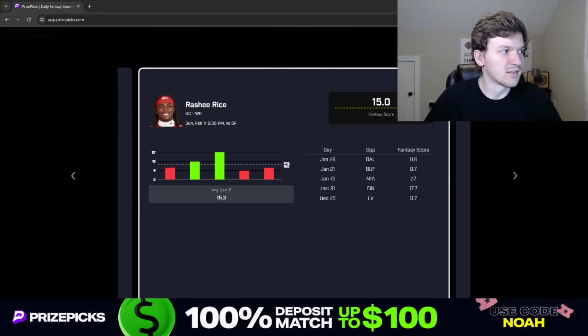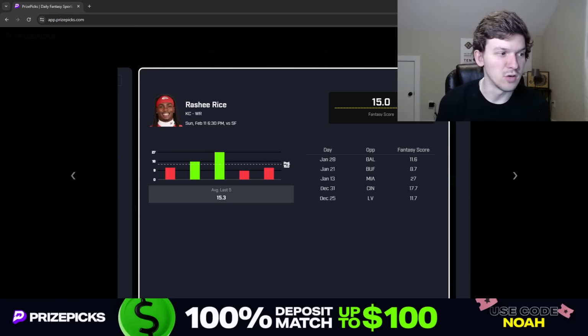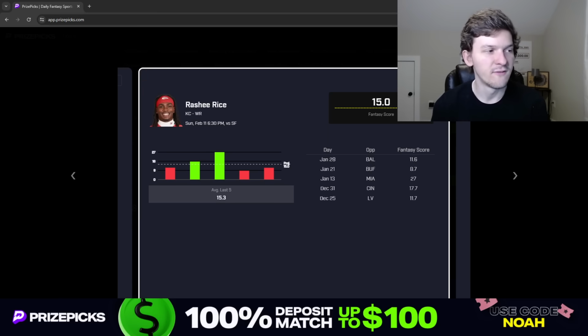He has really kind of taken over as their clear wide receiver 1. He's been playing on a large majority of the snaps, 80 to 90% of the snaps most games, and he's getting a ton of volume. Like if you just look at his targets over the last 8 games: 9, 10, 9, 12, 6, 12, 4, and 9 targets. So he has had at least 9 targets in 6 out of their last 8 games. So he's getting a ton of volume, a ton of opportunity.